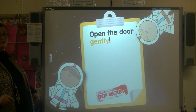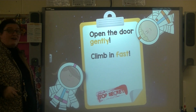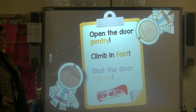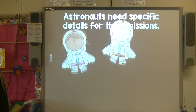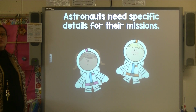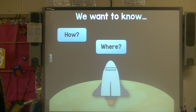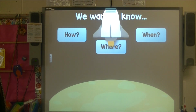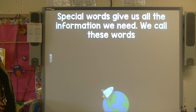Open the door gently. Come in fast. Shut the door tightly. Astronauts need specific details for their missions. We want to know how, where, and when. Special words give us all the information we need.